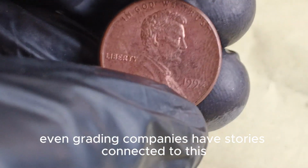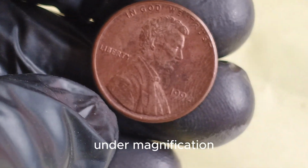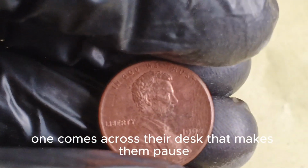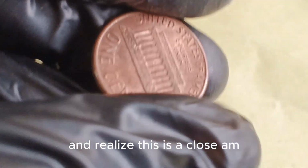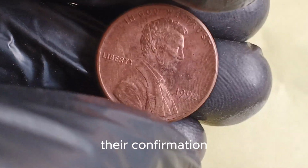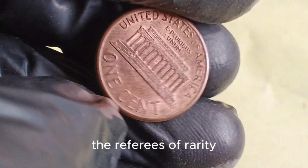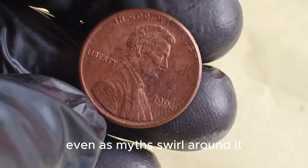Even grading companies have stories connected to this coin. Specialists at PCGS or NGC, day after day, examine thousands of coins under magnification. They see countless ordinary examples, but every once in a while, one comes across their desk that makes them pause. They check, double-check, confirm the spacing of the letters, and realize this is a close AM. For them, too, there is a quiet thrill, because they are guardians of authenticity. They know that their label, their confirmation, will make all the difference in the marketplace. They are, in a way, the referees of rarity, ensuring that the story of the 1992 penny remains grounded in truth even as myths swirl around it.